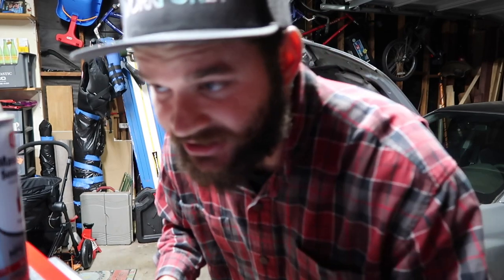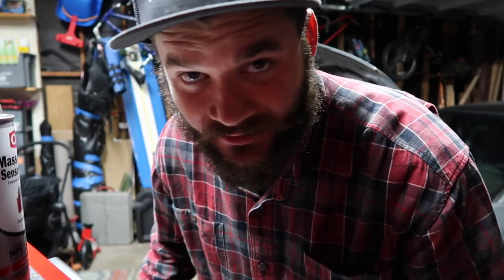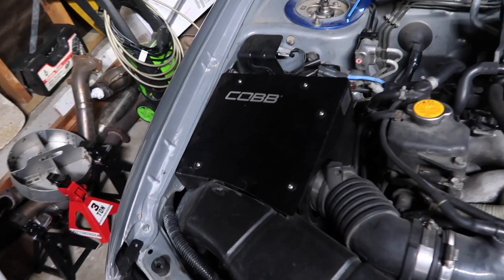Okay, so that's pretty much it. I've used this stuff in the past. It's been a long time, but it's pretty much all I do. Okay, just throwing in the mass sensor now. Got her all cleaned up. She's all dry. Good to go.